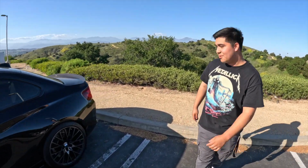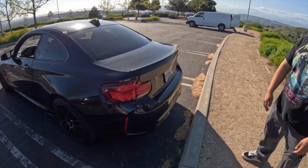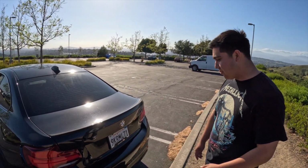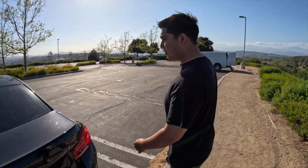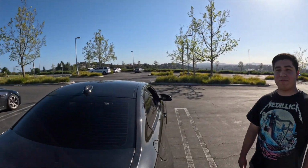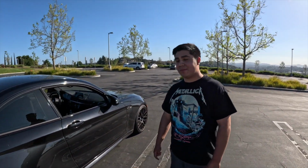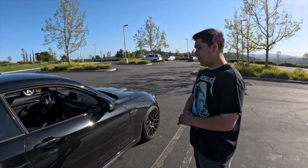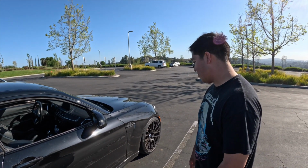I think I'm still a little iffy on the tail lights sometimes. At night they look pretty good, but I know they have some GTS tail lights for it, so maybe I'll consider that. And I guess another con is it's only 404 from the factory, so it's like the ugly duckling compared to the M3 and the M4 sometimes.